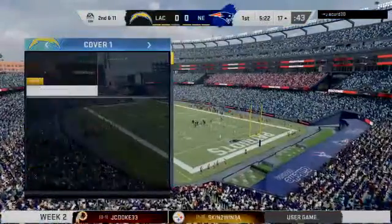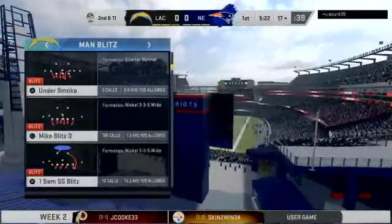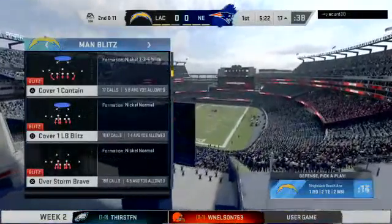And now the Chargers are going to look up here and signal for a timeout. They'll have 2 remaining as we step aside here in this first quarter.